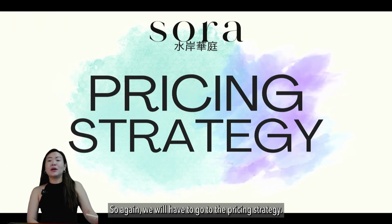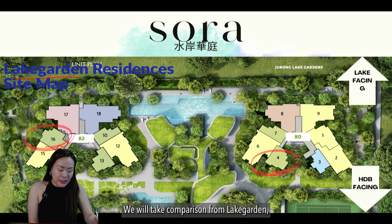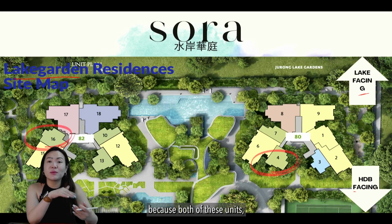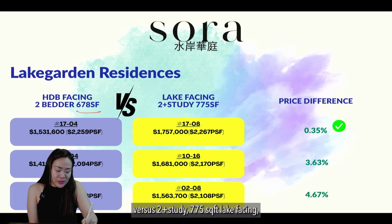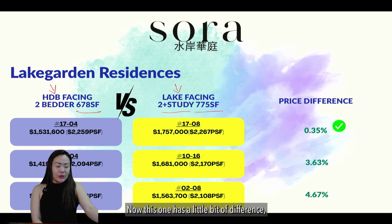Okay, and then again, we will have to go to the pricing strategy. We will take a comparison from Lake Gardens, the 2+study HDB facing versus the lake facing, because both of these units have a lake and a non-lake facing. 2 bedders, 678 square feet versus 2+study, 775 square feet, lake facing, HDB facing. Now, this one has a little bit of difference.